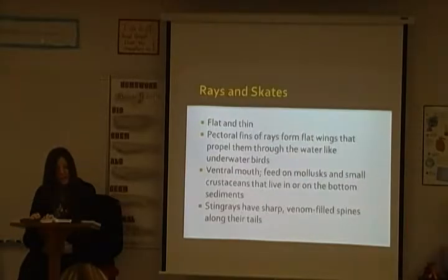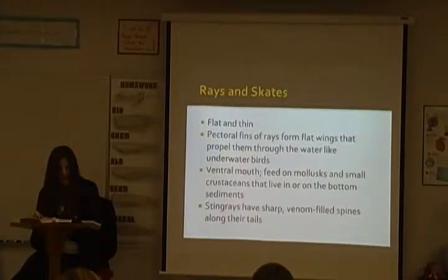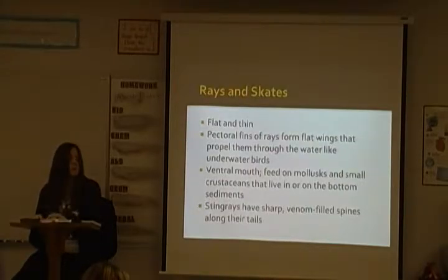Now, these guys, the stingray especially, can be dangerous. They have that sharp, venom-filled spine along their tail, and it can inflict painful wounds. The manta ray is the large one. The manta ray can be up to 20 feet across. That's huge. But they eat mostly plankton, so even though they're this very large creature, they're not really dangerous.